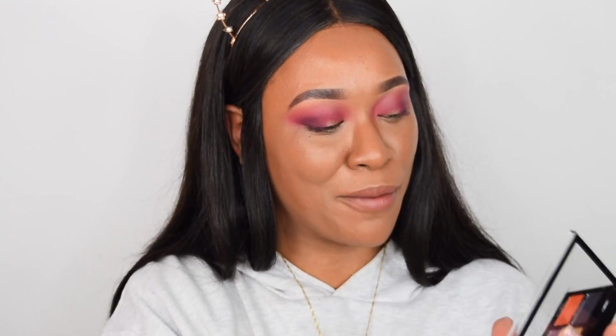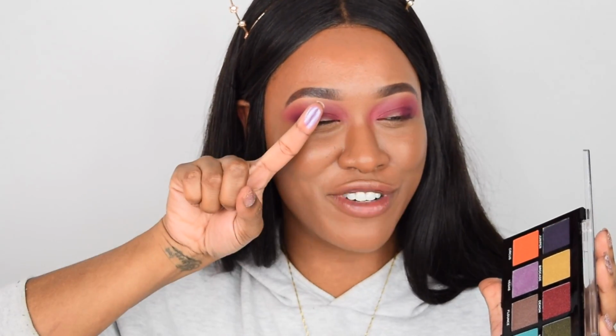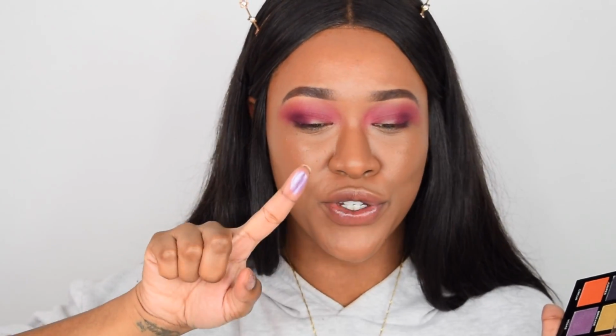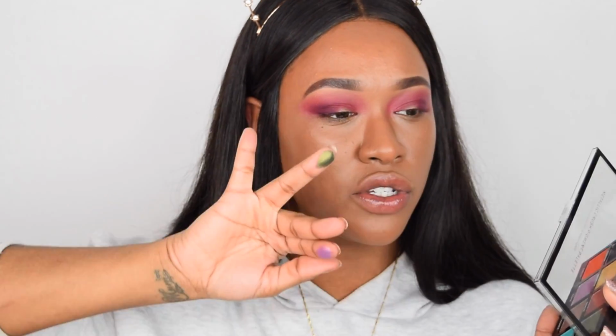Now for shimmer today, I'm gonna avoid the light purple because I really want to do it, but I've done a look like that recently, have I? I'm pretty sure I have. This purple is just so beautiful. I might put it on the inner corner, but for the actual lid, I'm gonna go with something different. Green, this green looks beautiful. Ooh, that's a bit Christmassy.